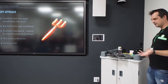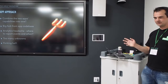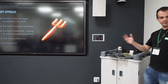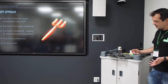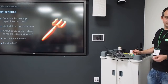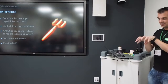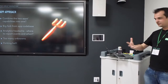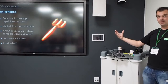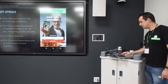If you launch the app and then, after you fetch the remote config, decide what to do, where should your session be reported to? It would have been a big headache, and it would have been forking hell, because we would have had to smash the Menulog app into the Just Eat code base and then rip it out later on. While we were having to do all this branding work that we wanted to keep, we didn't want to go down this forking route.